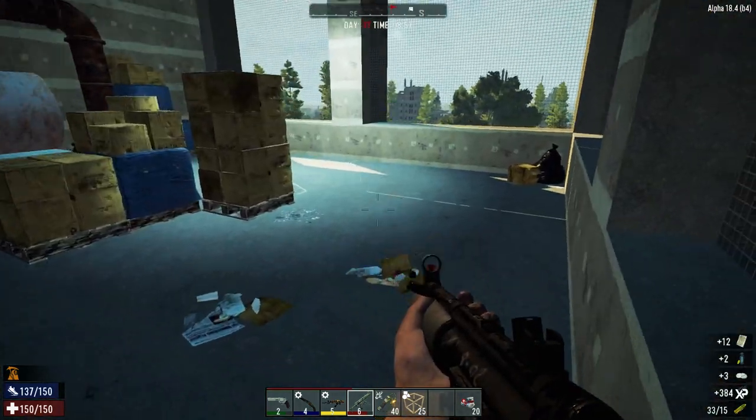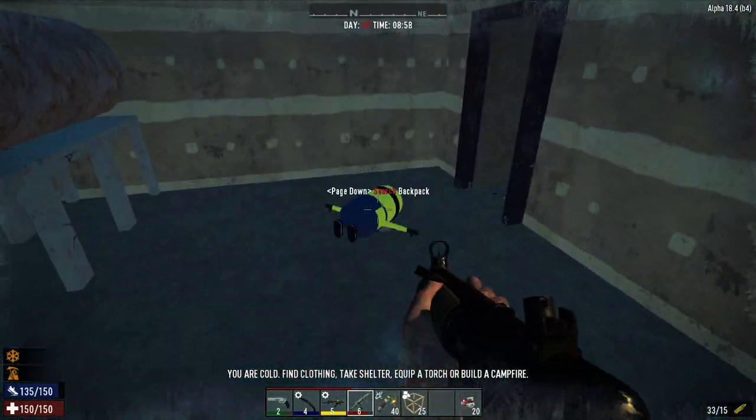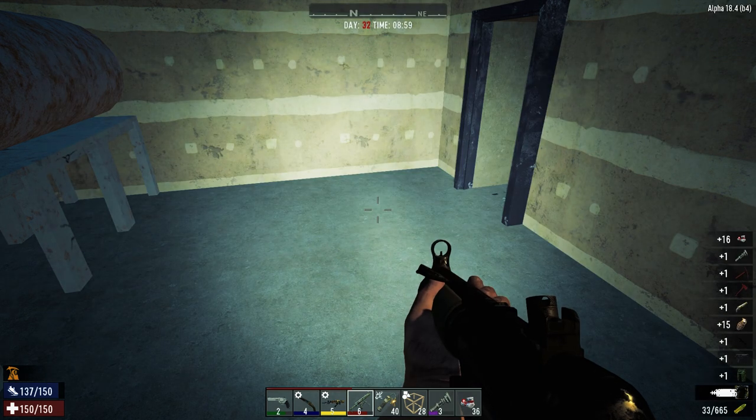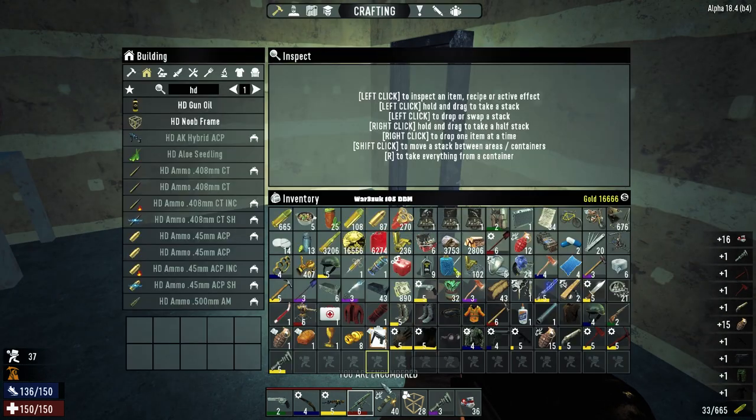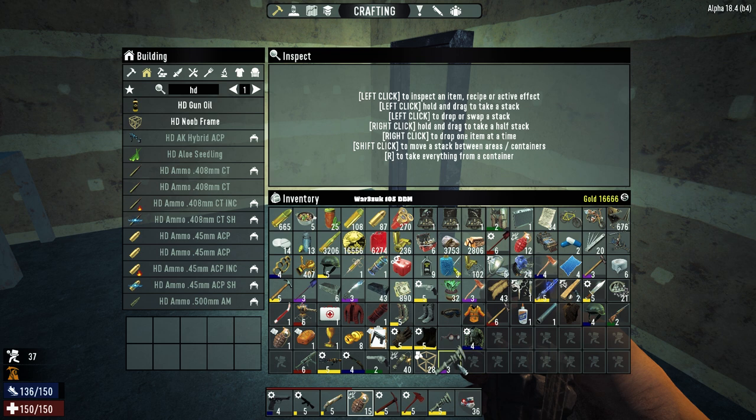That should be it now. There's our gear. Give me a second here to get everything sorted and then we'll continue on our merry way. Okay, so there's all our gear kind of where it should be.